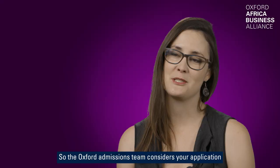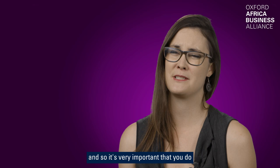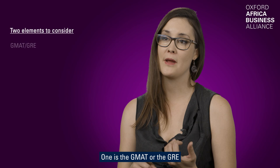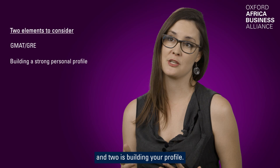So the Oxford admissions team considers your application really holistically, so every part of it. And so it's very important that you do as much research as you can before you apply. There are two main elements to consider when you're thinking of applying. One is the GMAT or the GRE, and two is building your profile.